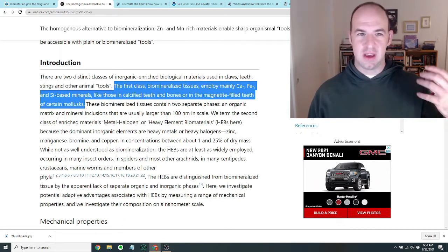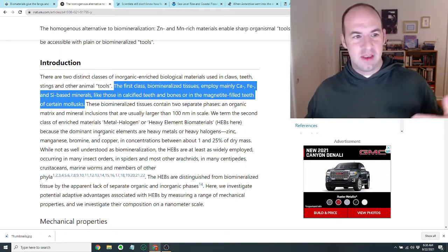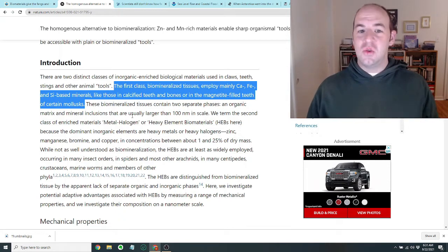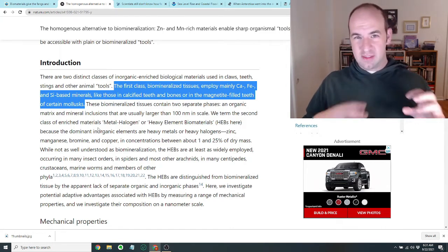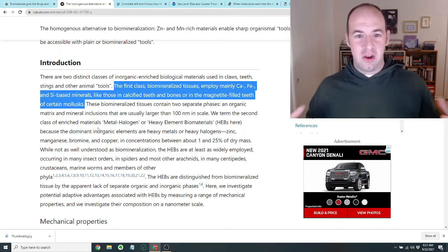So that's the biomineralized thing. You're thinking about teeth and bones that are rich in calcium or iron and things like that. These biomineralized tissues contain two separate phases. There's usually an organic matrix, which is to say, cells and other things like that, and then there are these mineral inclusions, chunks of mineralized material that are usually bigger than 100 nanometers.